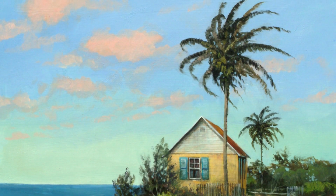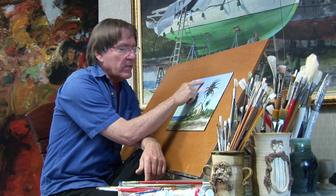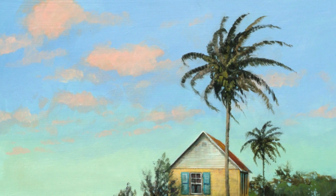I think maybe the sky is the best part of this painting. It had a really good Caribbean feel to it. The salmon-colored clouds here and this cool blue at the top, which transitioned into a very warm blue here on the bottom.